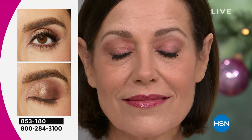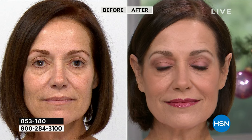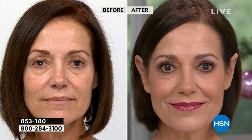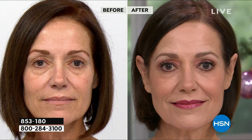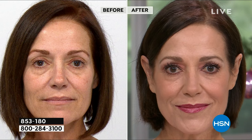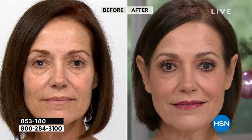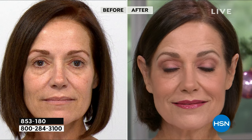What I love about these truly is the color palette we have curated for you: beautiful neutrals with little pops of color that you can incorporate into any look. We make it very simple for you. This before and after shows how these colors can bring any look to life. It's a true creamy pressed powder that glides on your skin, doesn't pull on your eyelids, and is beautiful on any skin tone.